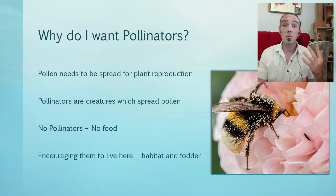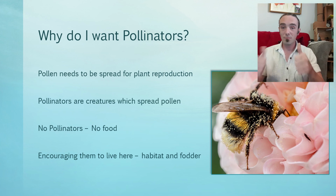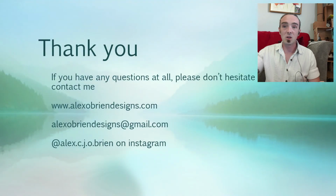Were there any questions on pollinators? Did everyone understand that? Perfect. Cool. Well, that's the end of our little piece on zone 1.